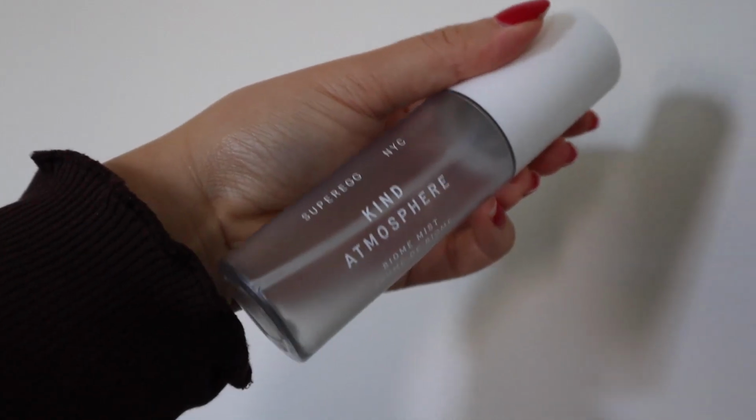Super Egg, this one is such a cute brand. It's a newer brand. This is Kind Atmosphere Bio Mist. I was straight up obsessed with this right when I got it. I brought it to my apartment and I would spray it right when I get out of the shower so that my face would be nice and hydrated. It's a bio mist, so it's good for your skin. You can use it as a toner, a mist, a makeup refresher, pop it in your bag. It is mini. I would definitely repurchase this one.